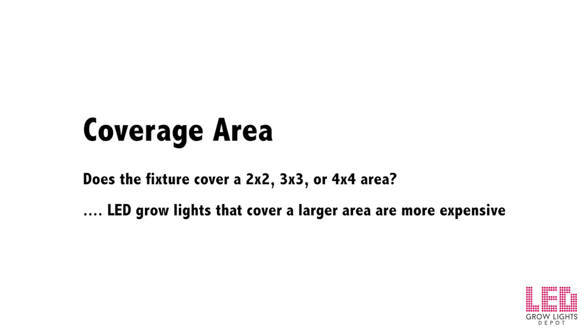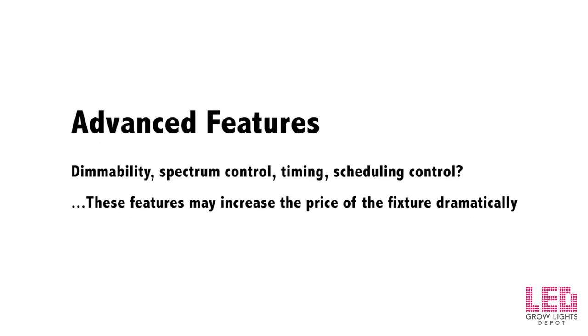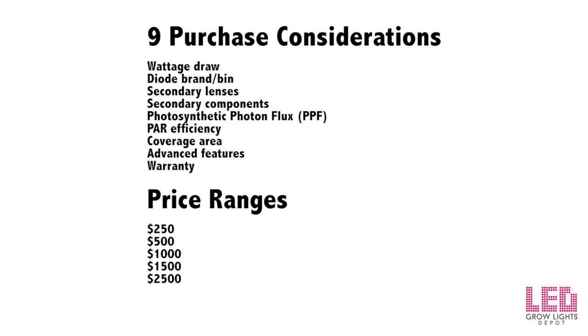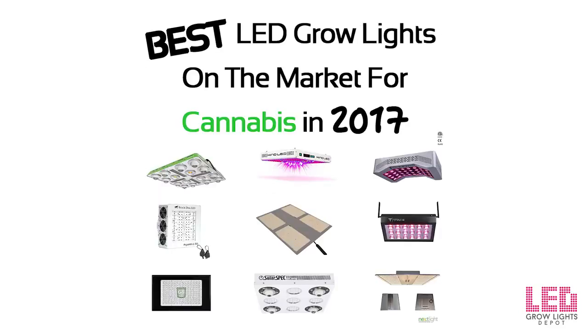Coverage area. Does a fixture cover a 2x2, 3x3, 4x4, or more? Larger fixtures that cover more area are more expensive. Advanced features. Do you want dimmability, spectrum control, timing, scheduling control? These features may increase the price of the fixture dramatically. Lastly, warranty. A longer warranty will likely increase the price of the fixture. Using the factors above and the five different price ranges, we've compiled the ultimate guide to the top 25 LED grow lights in 2017.